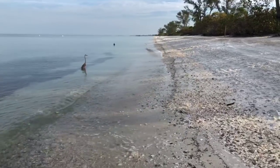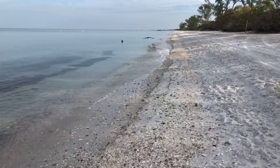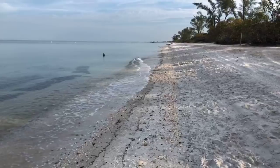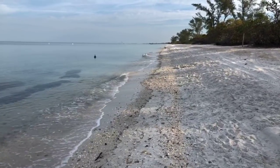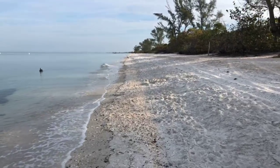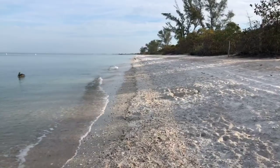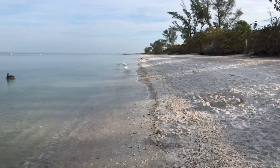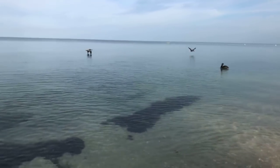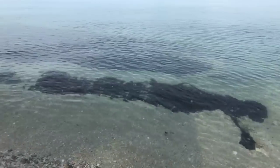They get up on the beach. It's really hard to walk along here. There's a lot of broken shells, a lot of stones. This is the area between Area 3 and 4. There's a lot of stuff out in the water. It's not the best part of the beach there, I don't think, in my opinion, between 3 and 4.